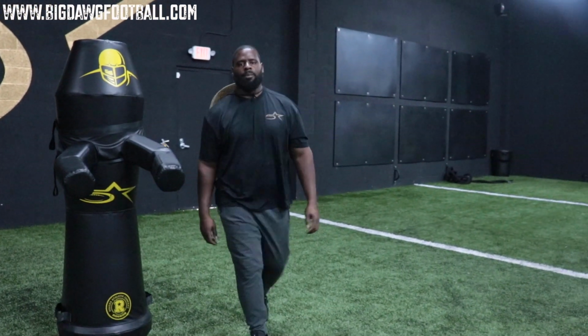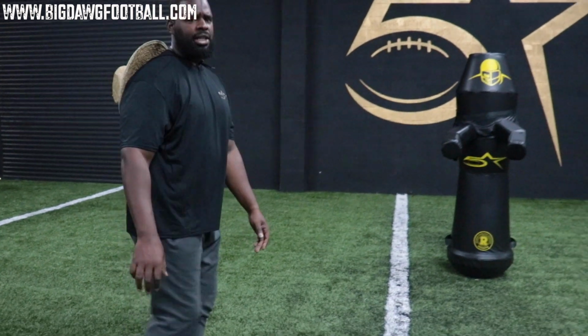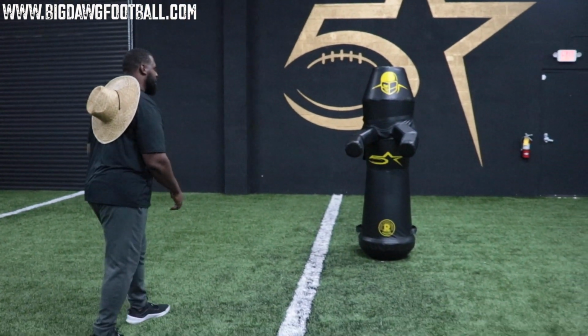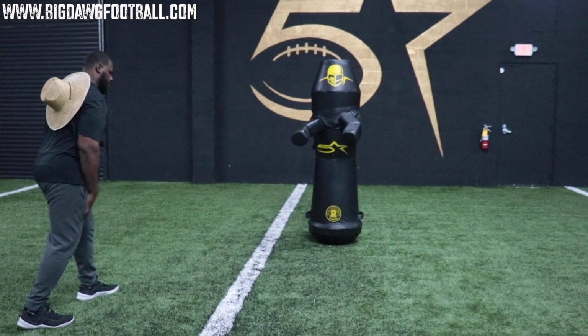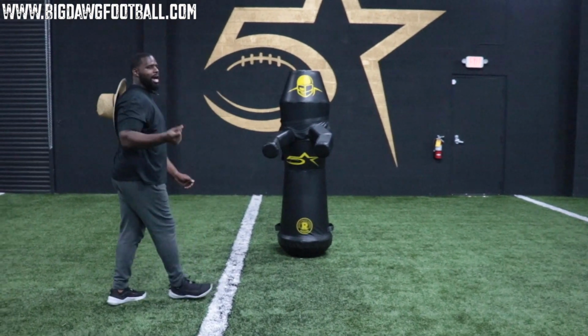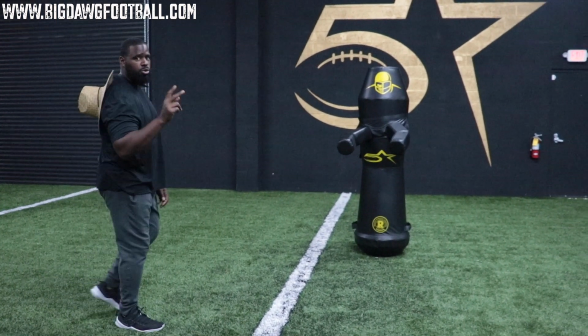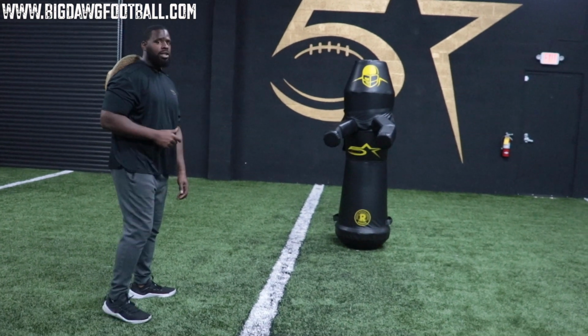Excellent job by him. Let me jog through this so we get an understanding of what's happening and put this thing together. 2-point stance. I'm gonna sell that bull. 1, 2. Excellent job timing his steps. He wanted to get to him in 2. You're gonna see him get to him in 2 steps. He don't have time for more than that.